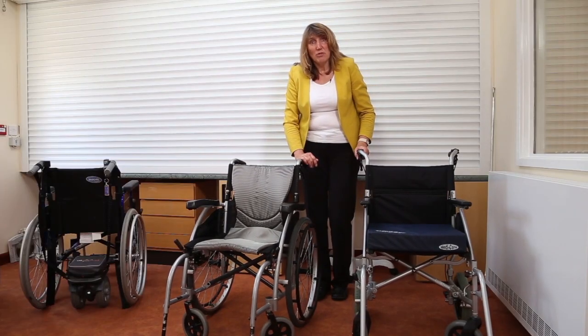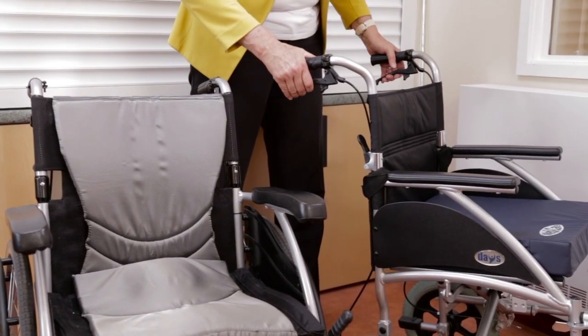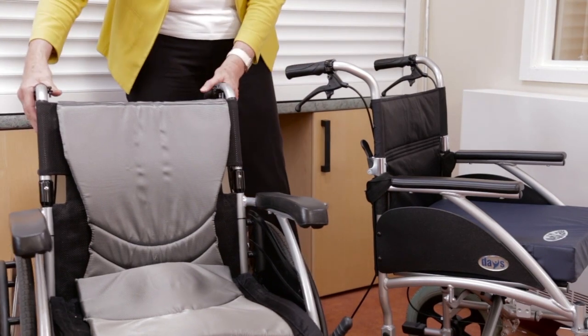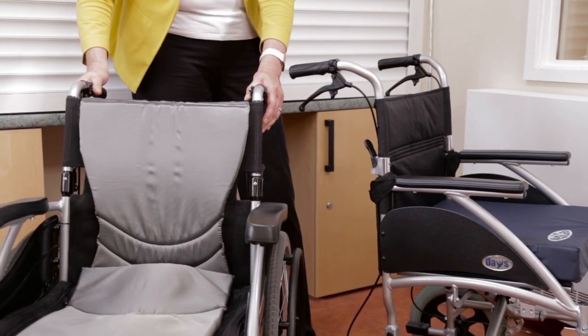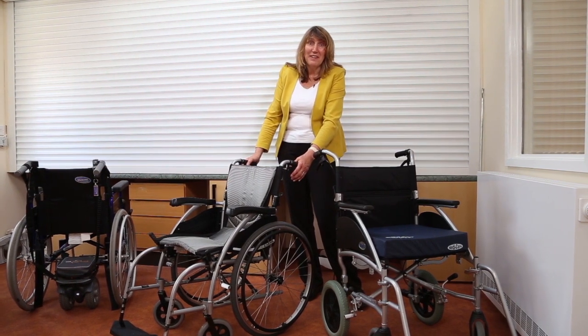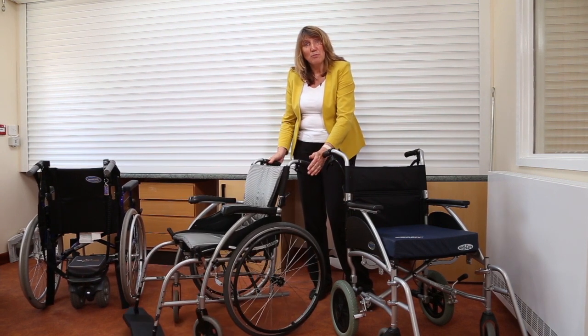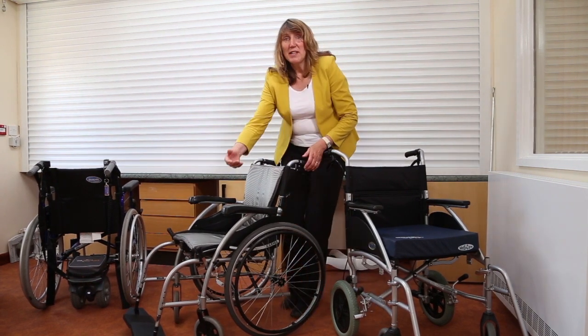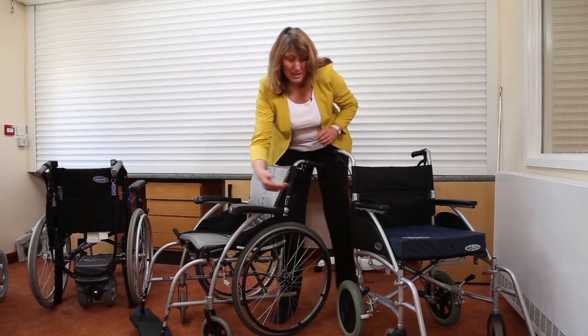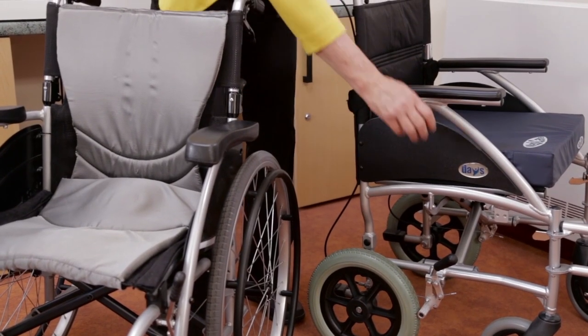Other things that are important when considering a chair are having brakes on the back. So if you are a carer or a family member pushing a chair, then when you come to go down a hill, or indeed when you're pushing up a hill and you need a brake, it is really useful to have handle brakes. Obviously we still have parking brakes at lower level on the wheels, so that when we stop, those brakes go on.